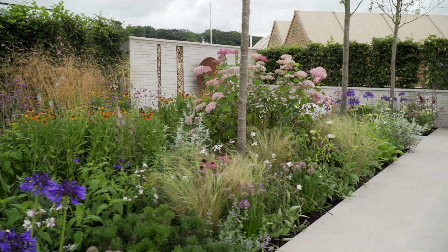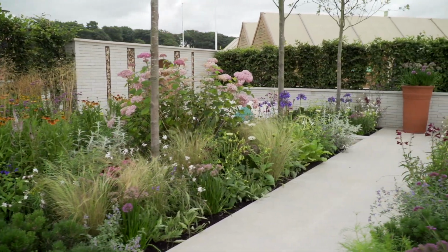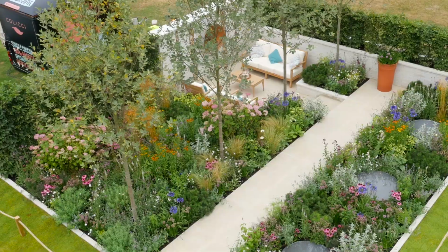I'm really pleased with how it's all gone. Yeah, I'm thrilled with the garden. It's a garden that I've wanted to see come to life for a while, and really happy with it.